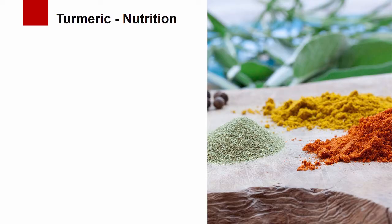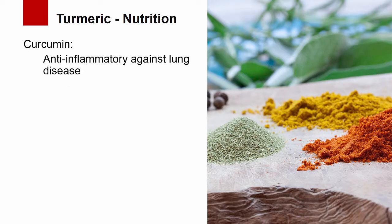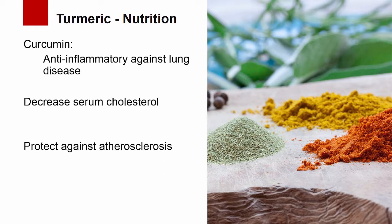Research has shown that turmeric is anti-inflammatory because it contains an active substance called curcumin. Due to its anti-inflammatory properties, it has also been shown to counteract disorders such as chronic inflammatory lung disease and inflammatory bowel disease. Curcumin has also been seen to decrease your serum cholesterol level. Curcumin has been shown to have anti-clotting properties that prevent platelets from clumping together, protecting against atherosclerosis. Turmeric can reduce symptoms of indigestion because it protects against inflammation from inflammatory bowel disease.